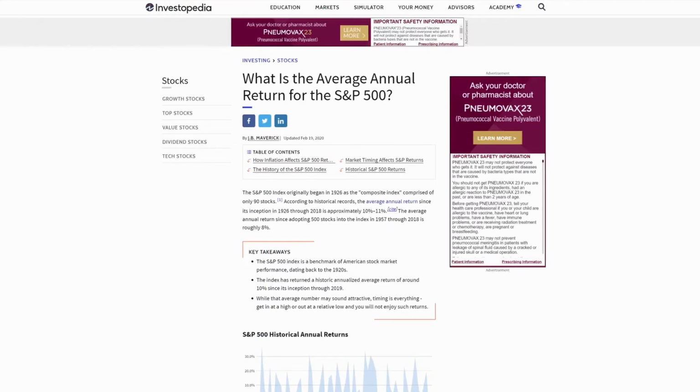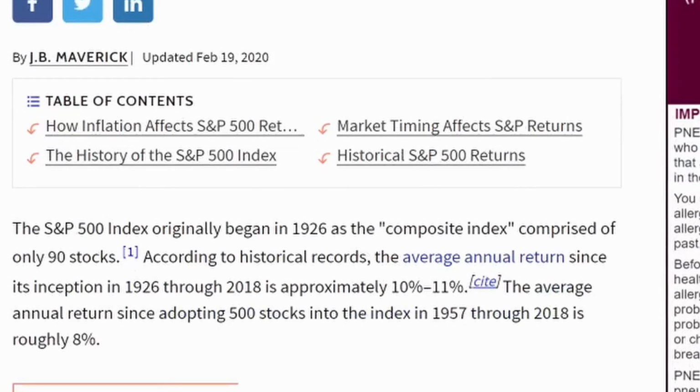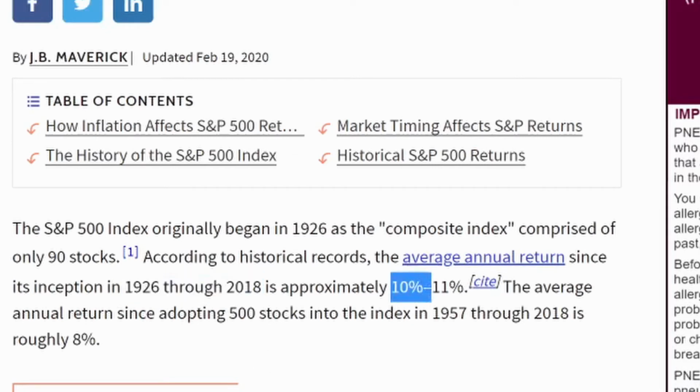So the first thing I want to share with you here on this page is, what is the average annual return for the S&P 500? As you'll see here, the average rate of return is 10 to 11%, and it has been from 1926 through 2018. That's almost 100 years that the S&P 500 has averaged and produced a return of 10 to 11%. Now from 1957 through 2018, when they added another 500 stocks, it's been 8%. So you can see 8% is possible.